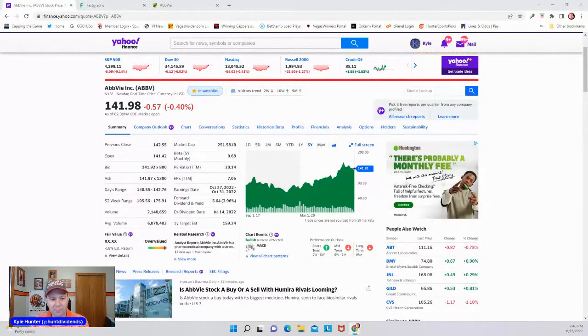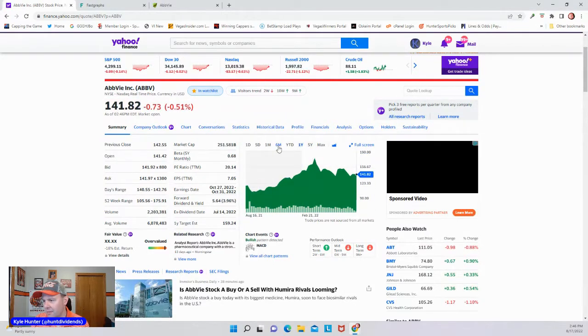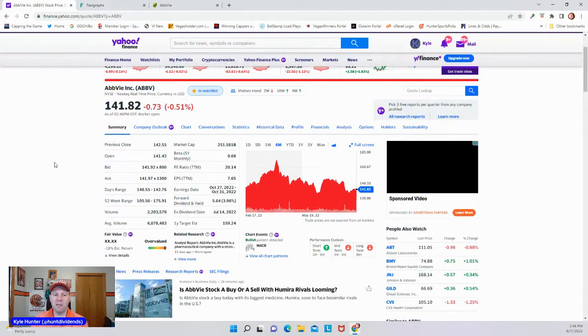So let's get into today's. We're going to take a look at AbbVie. AbbVie here, down a little bit today, trading here on August 17th. You see the 5-year chart, it's done well. The 1-year chart, AbbVie jumped up and now it's come back down quite a bit. You can see that on the 6-month chart where it got up to 175.91 and now we're back down to 141.82. So AbbVie is a stock that I've owned for a good while now.